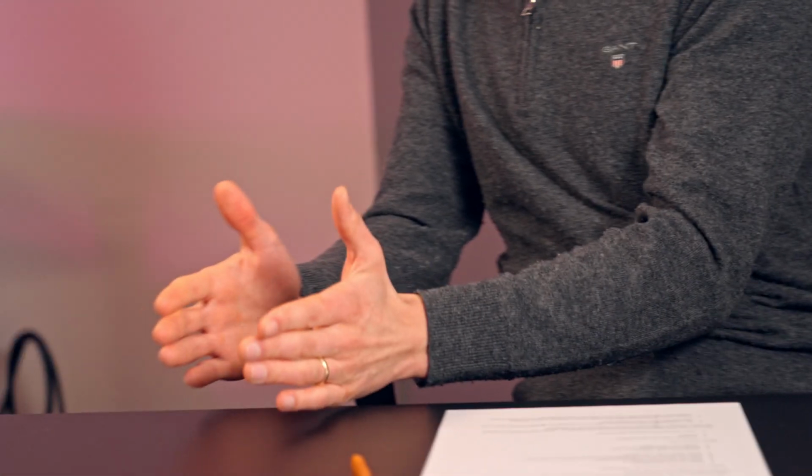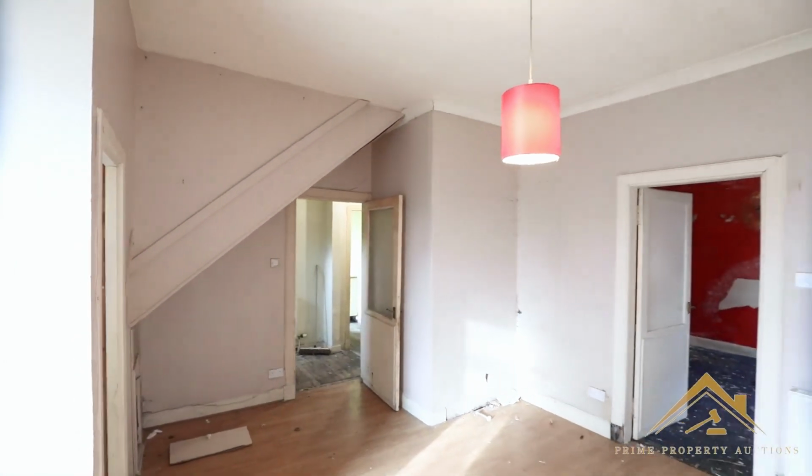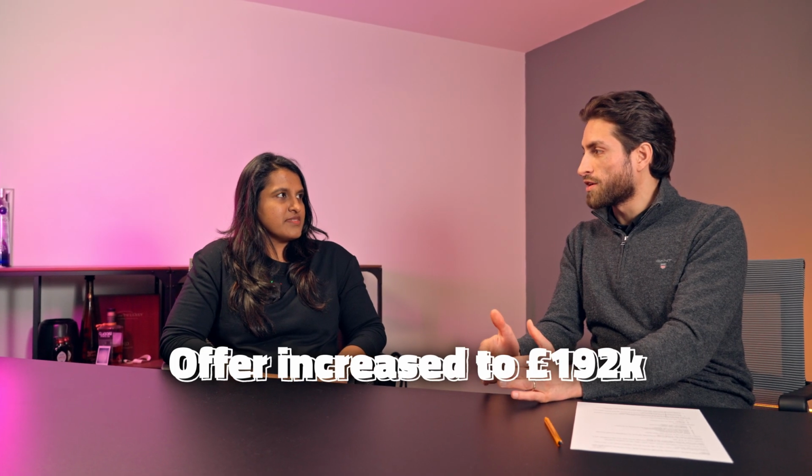Okay, so you bought it at 130, listed on the 13th of November, and we didn't have a lot of interest. We put the guide price attractive, but you had a certain number in mind that you wanted. Anything much below that, it was better for you just to do the work and sell it. So at the end of December we got an offer, and the initial offer was rejected because you wanted more money, absolutely fine. So we managed to get the guy up to £192,000.